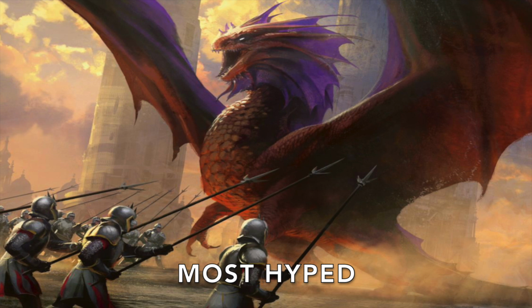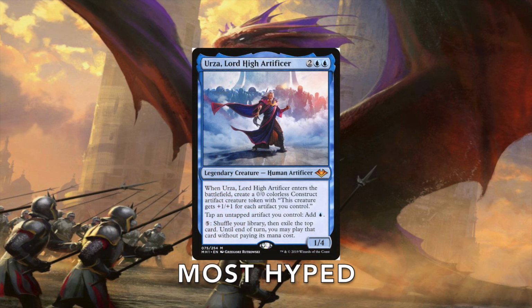But yeah, Modern Horizons. There are two standout cards though that I think had the most hype for Commander. The first of which is obviously Ursa, right? Right. So for like 2 straight months, just everything I heard about was Ursa. Ursa, Ursa, Ursa. And it's strong. I don't think it's as strong as everyone thought it was going to be, at least for commander play.